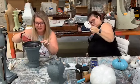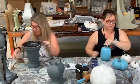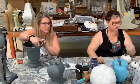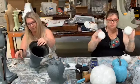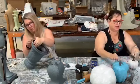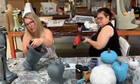Not all the pumpkins are plastic, is that correct? That is correct. Two are paper mache. This one and this one are paper mache, so those won't get bumpy. And these are resin, so they are not going to do anything. But these plastic ones. Oh, I got another plastic one here. Shall we? I think we shall.